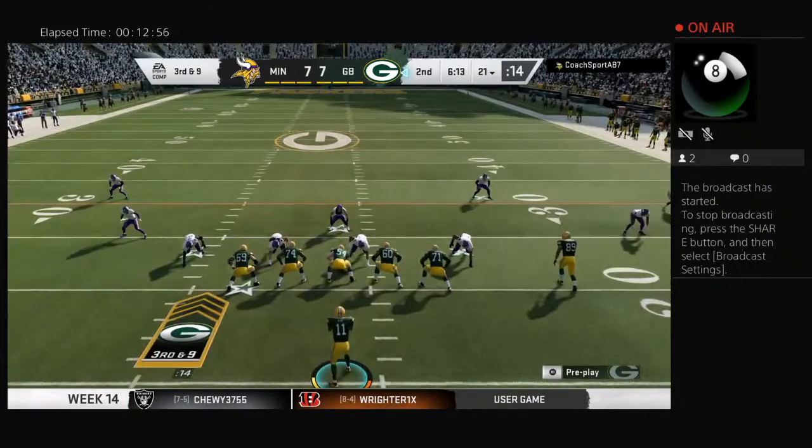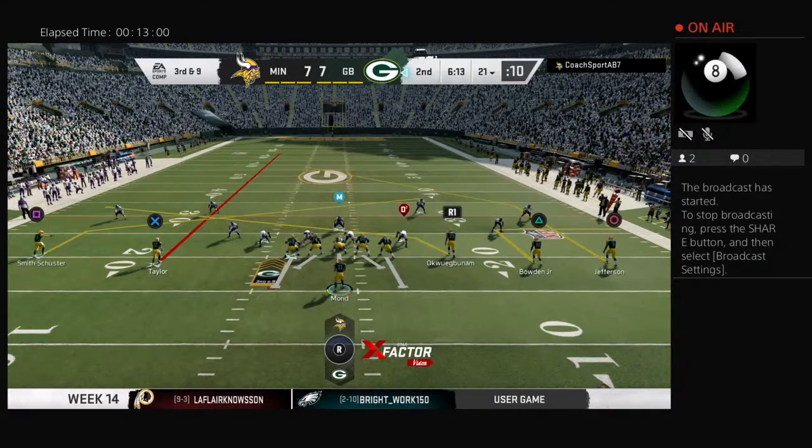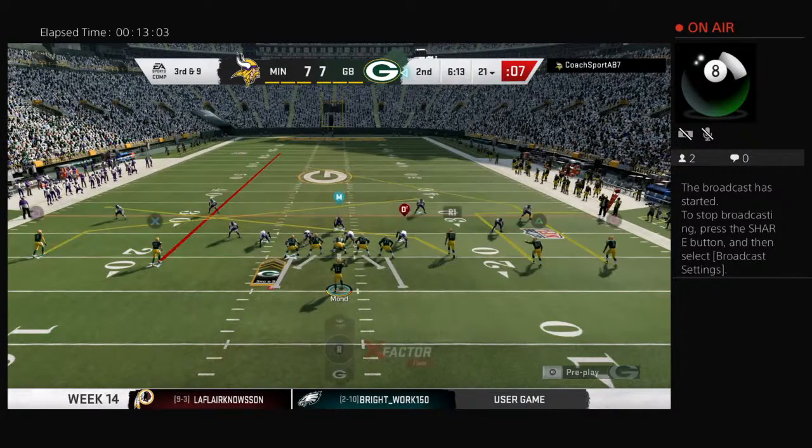Don't get nervous. Switch. You got tight. You got tight. You got tight right there. 0-0, Mike free. Check.